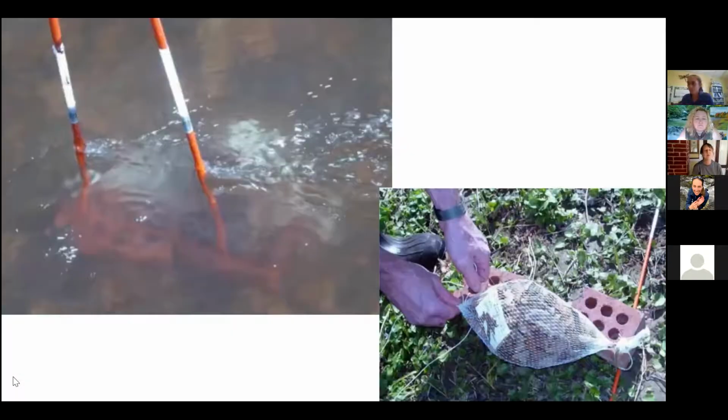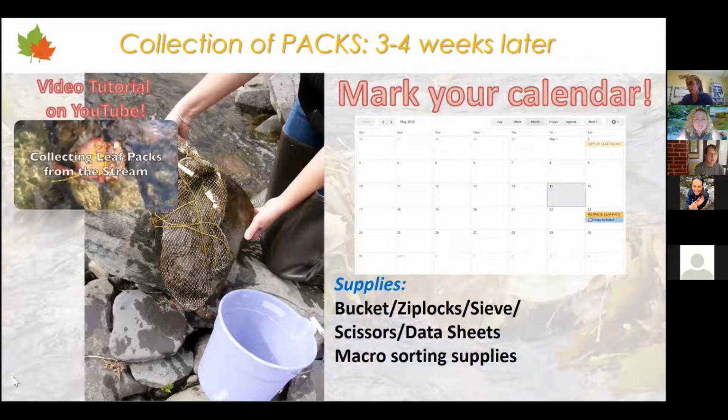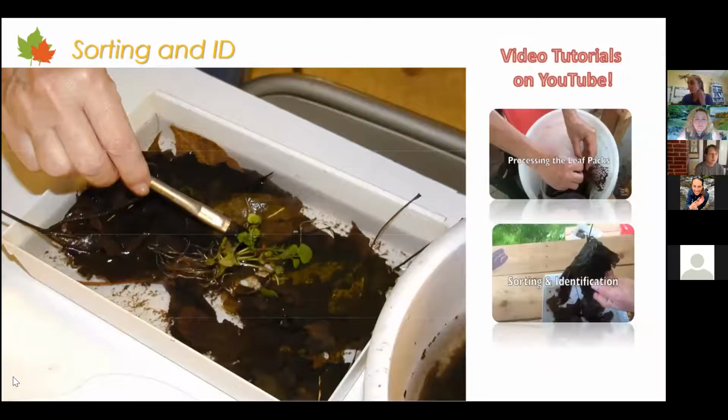So after you've placed it, you want to take water temperature, air temperature, take some data with your data sheets, and then check on these every few weeks. Mark your calendar and then come back again 3 to 4 weeks later, and you'll want to bring a bunch of supplies with you. There's videos on this as well. And you can do all this sorting stream side. And this is where everything really becomes alive though, and so exciting, where you can see what colonized, who is there in the community of that stream. Is it healthy or not?